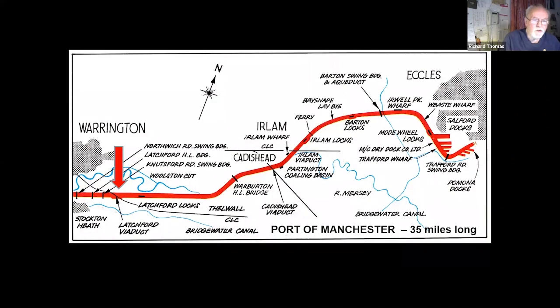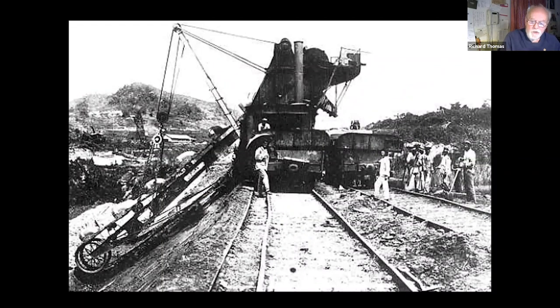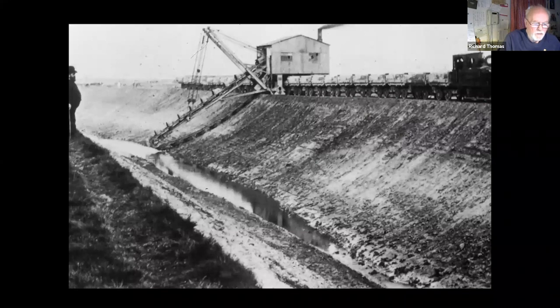So from Runcorn, we move on to Latchford, and then to Cadishead and Irlam, and then Barton, the Barton Aqueduct, and of course Salford Docks. The excavator, which I promised you, called the French Navvy, was made by Boulet of Paris, and the ship canal had 4 of these machines which dumped the spoil on a truck which ran on the tracks behind. Whereas the German Navvy, produced by a company in Lübeck, was larger and more stable than its French counterpart, and as you can see, the trucks for spoil run through the middle of the excavator.